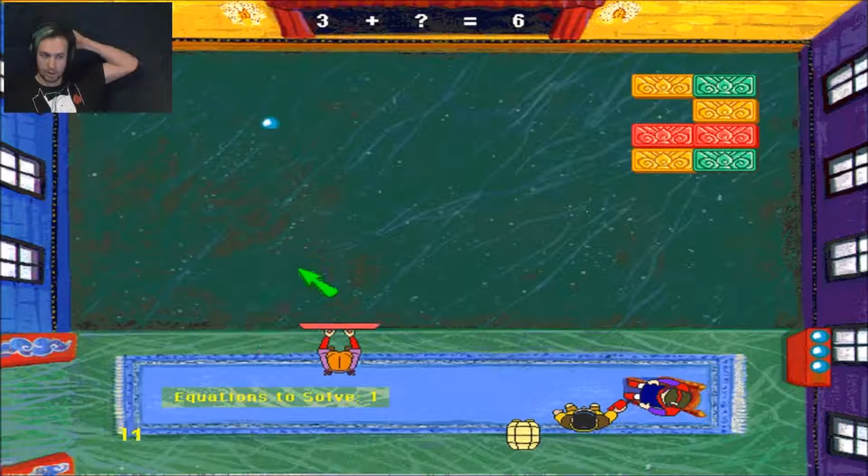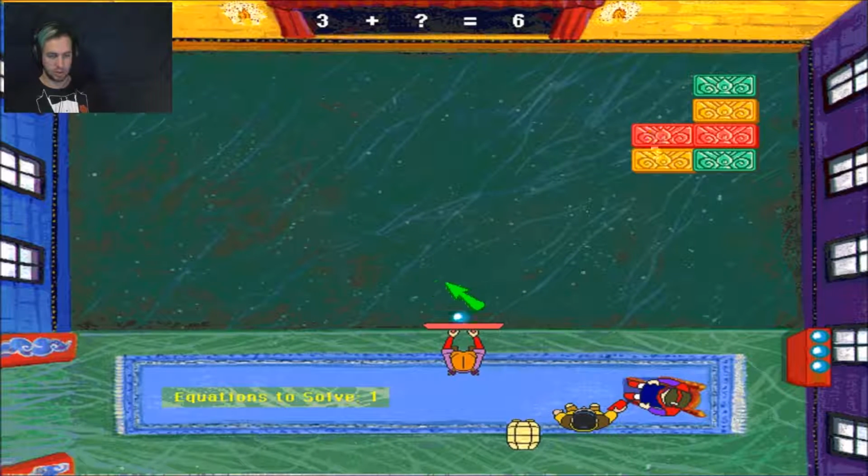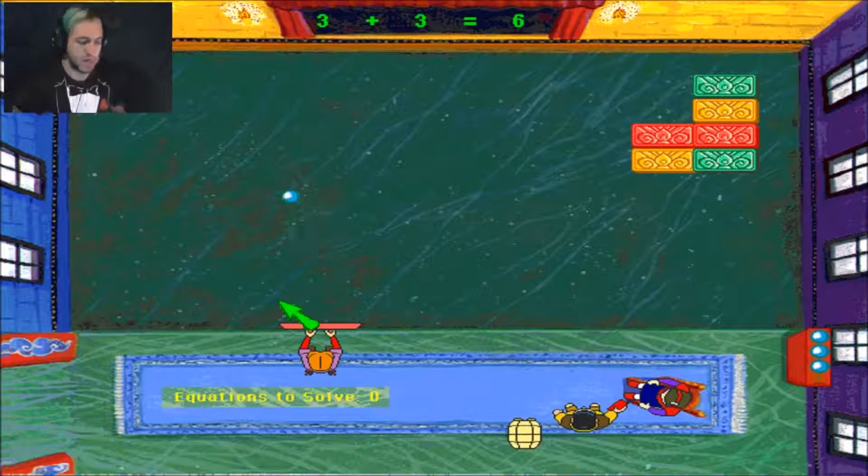Now I've got to head all the way back over to the other side for my 3. There's my 3. Ball back up there. 3, bam. Plus 3 equals 6. That's all the clues.